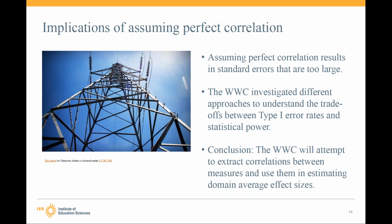So the WWC and the STAT investigated some different approaches to understand that relationship and some trade-offs between this type 1 error rate and the statistical power of estimating multiple effects in a single domain. It turns out if we account for that correlation, if we can measure the correlation between the effects, we actually get a little bit better power and we get standard errors that are reasonable and not too large.